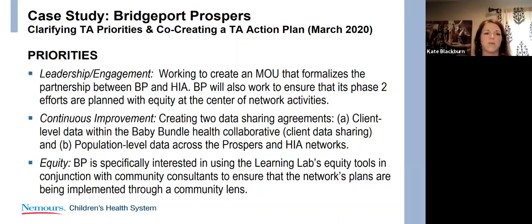They really wanted to focus on an MOU that formalized the partnership. And there's a lot of acronyms in here between Bridgeport Prospers and their, what's HIA, Health Improvement, I forget the A. So they were really focused on that. They needed an umbrella that would bring two pre-existing networks together, with common goals, common funding, all of that. They wanted to look at continuous improvement in that subcategory.